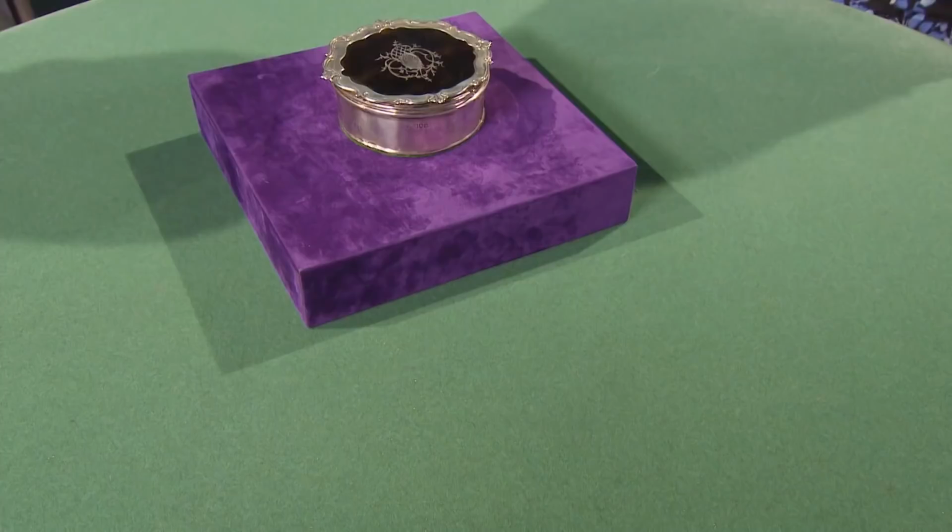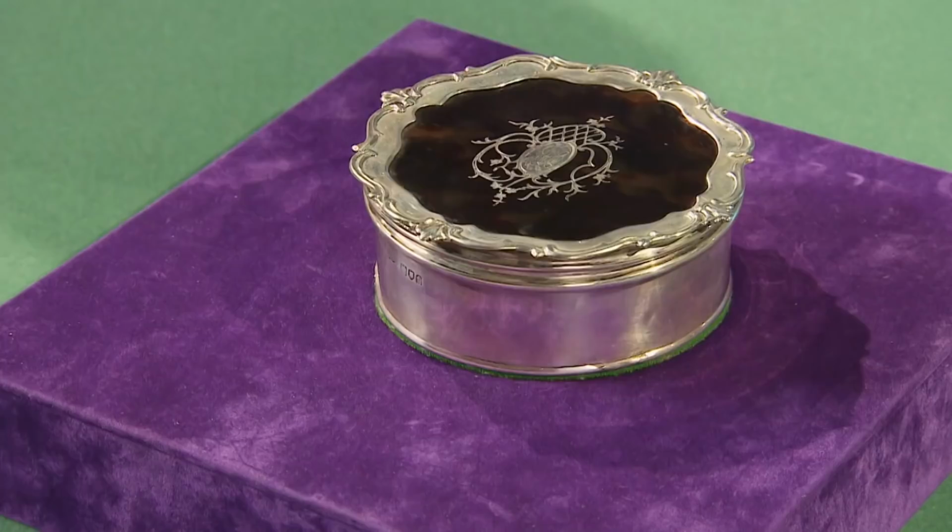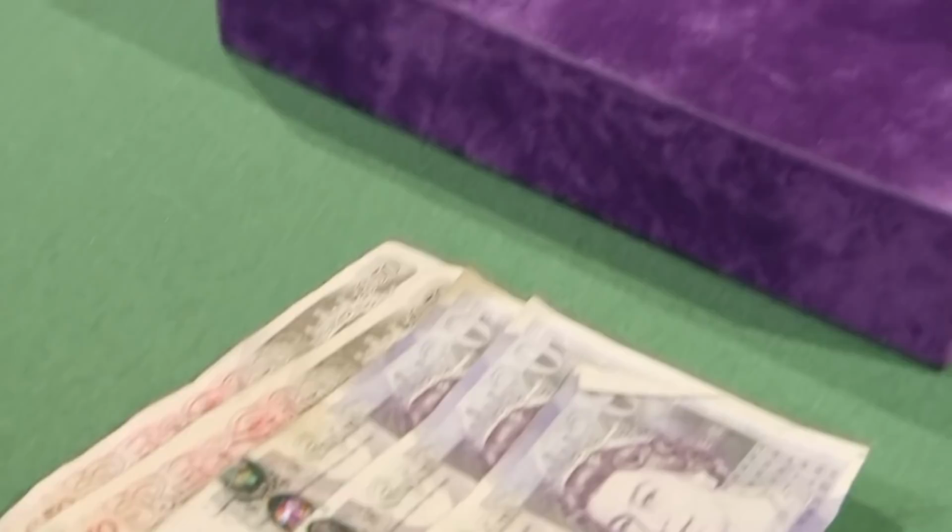50, 100, 120, 140, £160. That's a bit lower than I was expecting, actually. Seriously? Yeah. I hope I'm not too much lower. It's a bit far away, actually. Oh, is it? Yeah.